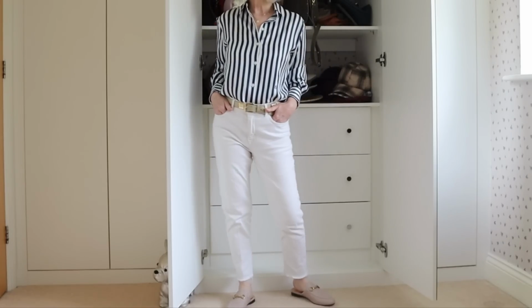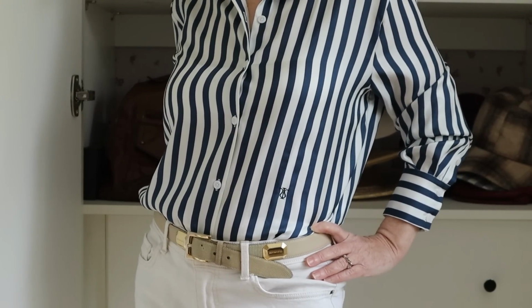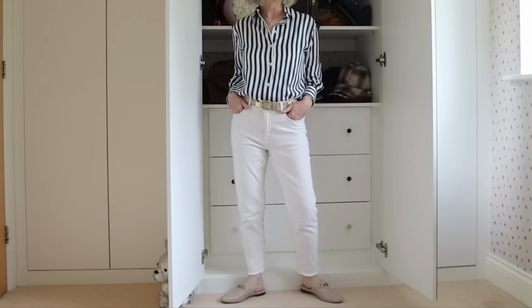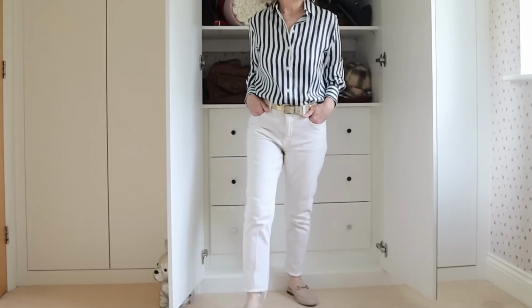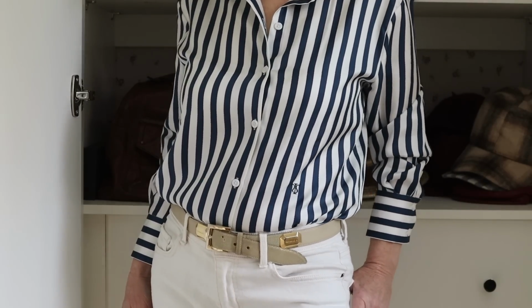Anyway, your first outfit, I'm just pairing this with some white jeans and some kind of neutral camel beigey mules, because I think all of those are classic colours. These neutrals are always going to look classy, so if you're going to look chic, you really want to look classy as well. So neutrals are going to be the vibe.